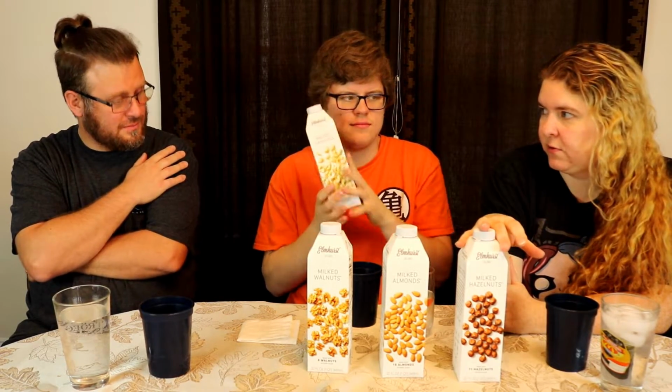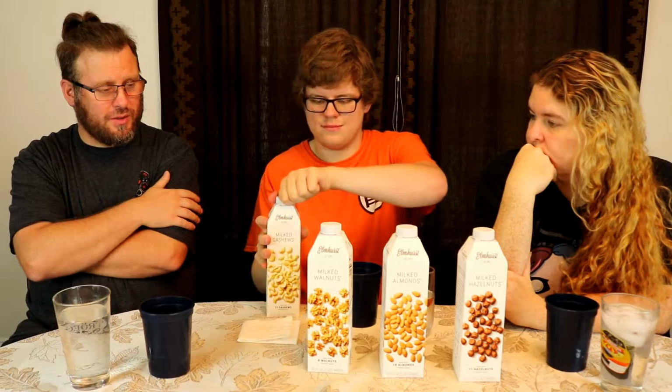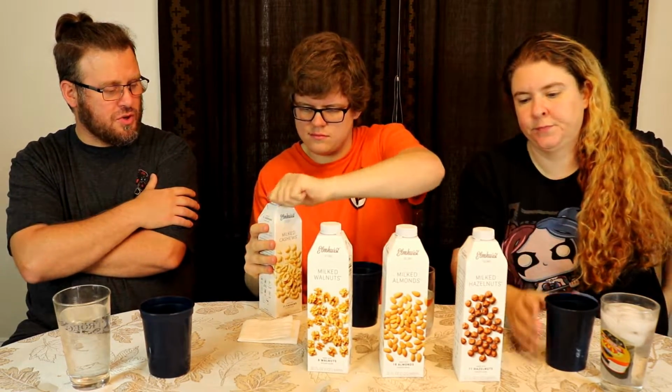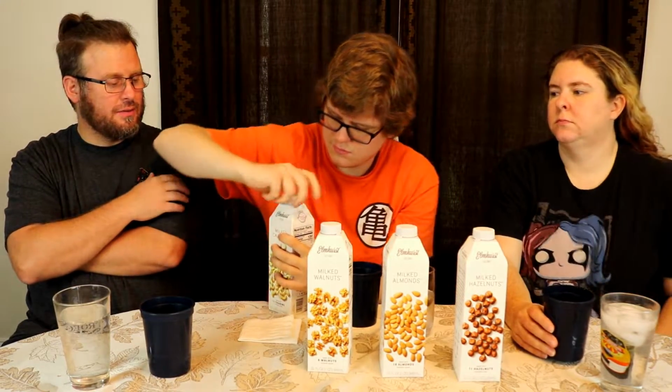So John decided the order we're gonna try these in. He wanted to go with the least flavorful nut up to the most flavorful nut. So we're gonna start with cashew milk. And just to be fair, I probably could switch almonds and walnuts, only because I think the hazelnut is going to have the strongest flavor, and I thought cashew was going to have the lightest flavor.